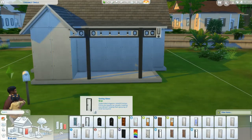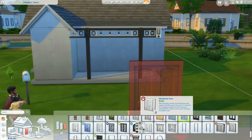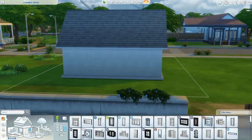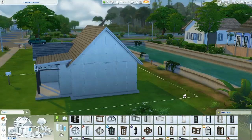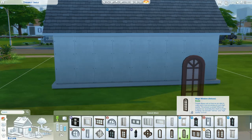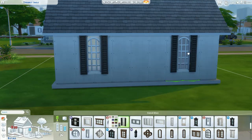The Sims that I'm building for were made by a viewer of the channel, Lori, and she put them up on the gallery using hashtag Pettrine. So you can download those Sims.